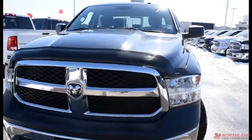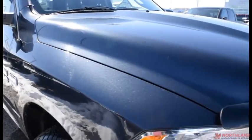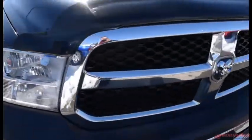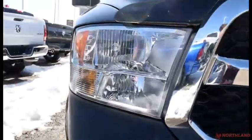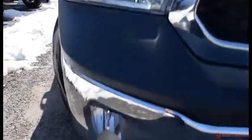Under the hood we have a 5.7 liter V8 Hemi and a 6-speed automatic transmission. This guy is in the maximum steel and it looks fantastic. It's like a dark gray color and it looks great. Right up front you got that chrome accenting on the grille and the chrome bumper. You do have halogen quad headlamps right there and they are very bright, as well as your fog lights hanging out just down there.